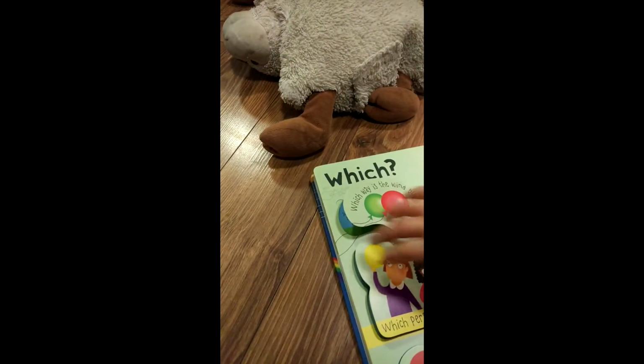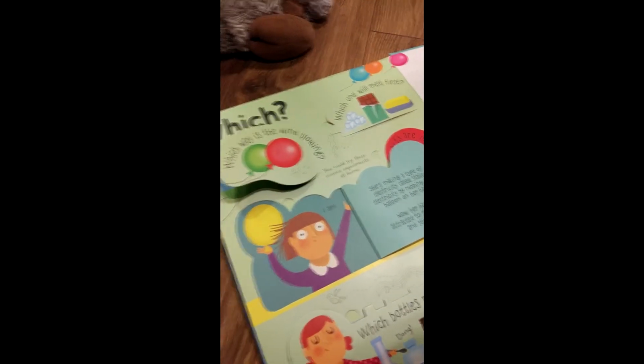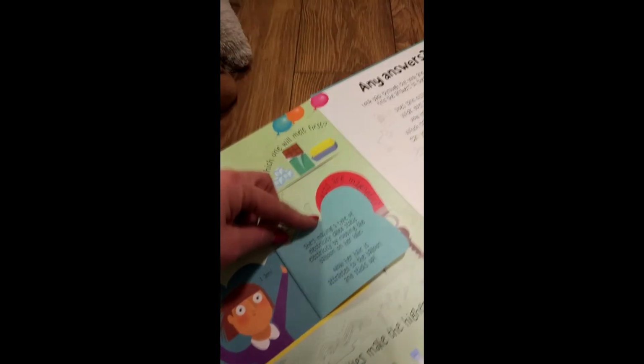This one. Which person is making electricity? I am. She's making a type of electricity called static electricity by rubbing the balloon on her hair. Now her hair is attracted to the balloon and sticks up. And we can do this experiment at home.